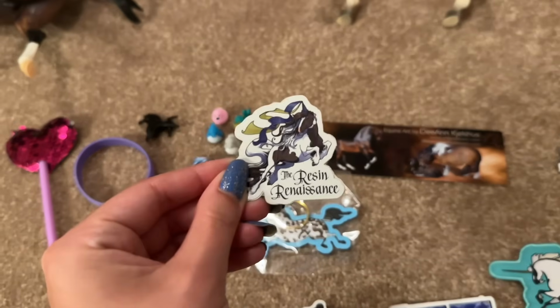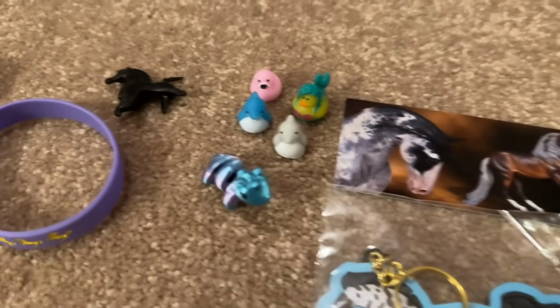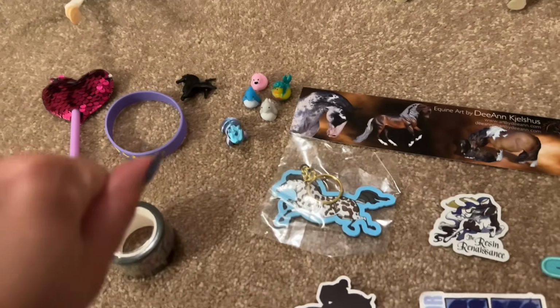So yeah, I love Resin Renaissance. I obviously don't show in it because I don't own many resins, but I got just a bunch of cute things. So yeah, I'm honestly excited. I'm bringing all these little guys to work with me tomorrow because I want them to sit at my desk.